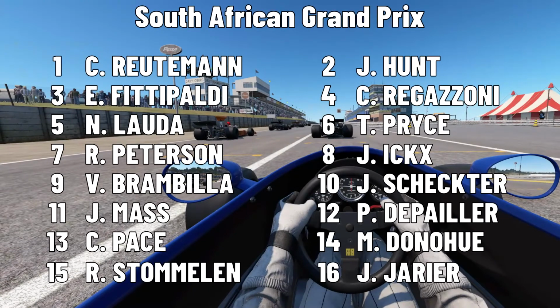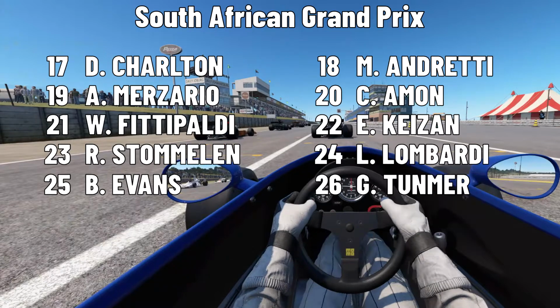And this is the starting grid for today's South African Grand Prix. Carlos Reutemann starts from pole position alongside James Hunt in the front row. Then we have Emerson Fittipaldi, Clay Regazzoni, Niki Lauda, Tom Pryce, Ronnie Peterson, Jack Hicks, Vittorio Brambilla, ourselves, Jody Scheckter will be starting from P10, and then for the rest of the grid we have Jochen Mass, Patrick Depailler, Carlos Pace, Mark Donohue, Rolf Stommelen, Jean-Pierre Jarier, Dave Charlton, Mario Andretti, Arturo Merzario, Chris Amon, Wilson Fittipaldi, Eddie Keizan, Lella Lombardi, Bob Evans, and Guy Tunmer.